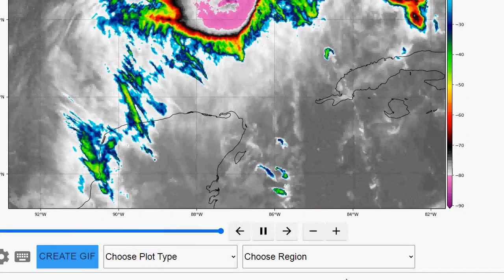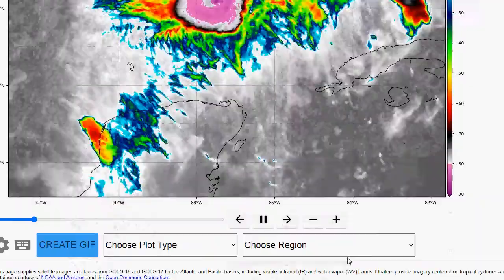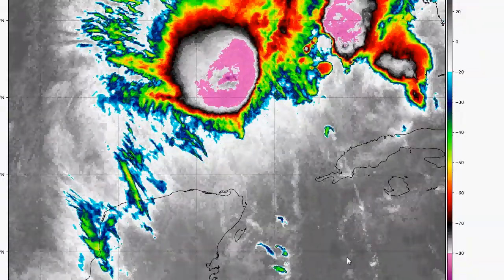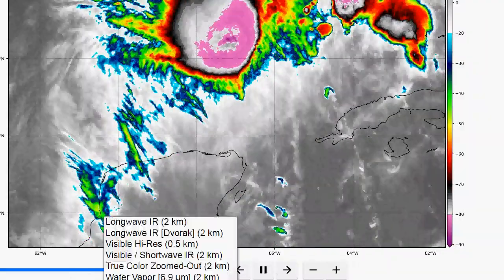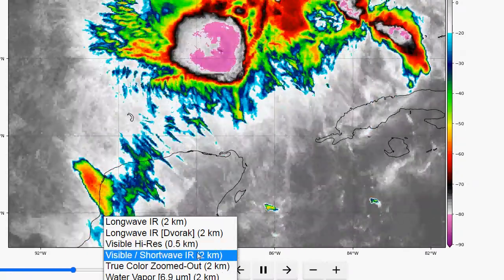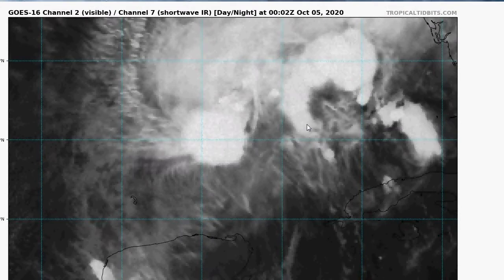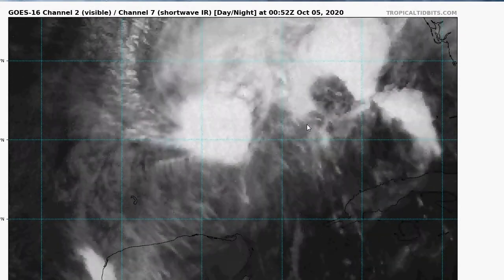So let's change the imagery here. Oh, I don't think we can change it. Oh, let's see. Maybe it can. Yeah, we can change. Okay, here we go. So let's do the visible and shortwave IR, so you can get a chance to see what it looks like on the shortwave. That's what it looks like on the shortwave right there.